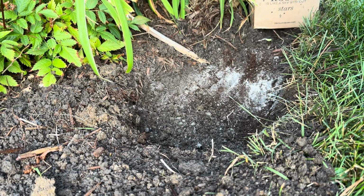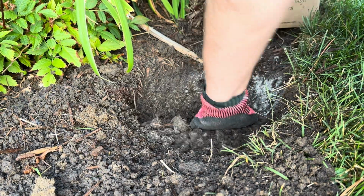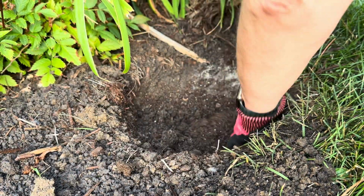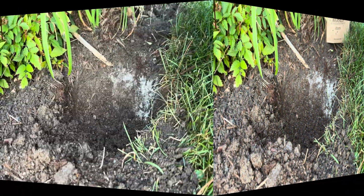I put that in there, and there's the regular dirt. I mix it up, grind it together. So again, it's going to want to not just stay in this hole where the goodies are, but continue to grow and spread its roots. And that's how a rose thrives. Okay. Then I set the rose inside.